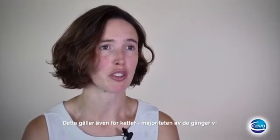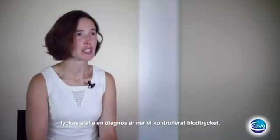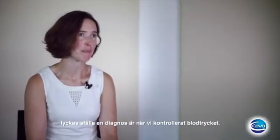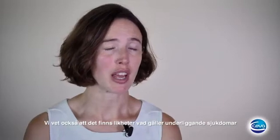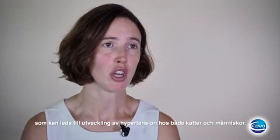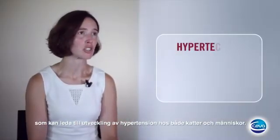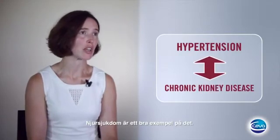The majority of the times that we make a diagnosis of hypertension, it's because we're actively trying to measure blood pressure. We also know that there are some similarities in terms of underlying diseases that can predispose or increase the chance that both cats and humans develop hypertension, and kidney disease would be a key example there.